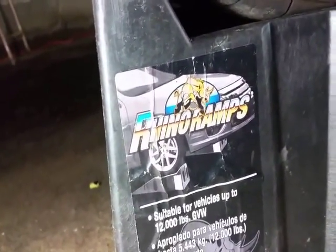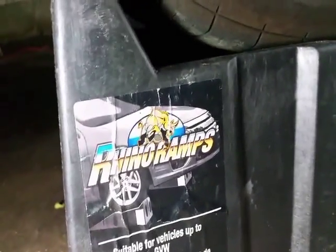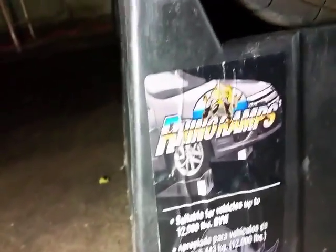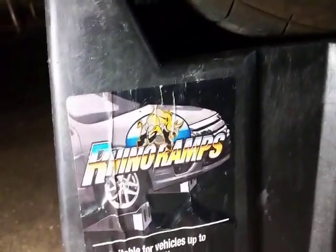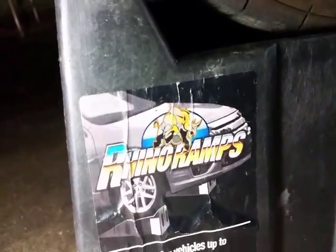Any larger car, like a minivan, will go probably up to 3,500 to 4,000. A pickup, like an F-150 or a Ram 1500, will go between 4,000 to 4,500 pounds, and anything above that, like the F-250, F-350, Econoline, stuff like that, can go anywhere from 5,500 all the way up to 7,000 pounds, depending on how big your work truck is. So these Rhino ramps are more than suitable for any type of oil change, for any compact, mid-size, or pretty much any car.